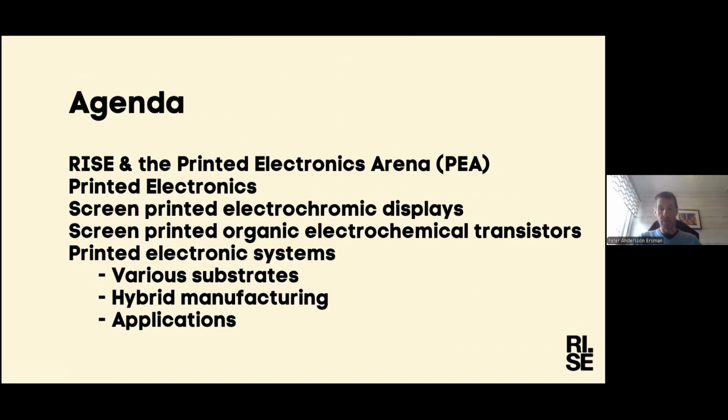So I already mentioned the agenda. It will also include a bit on different kinds of substrates and hybrid manufacturing, also including pick and place of silicon-based electronics and so on. And of course, a bit on applications and exploitation.